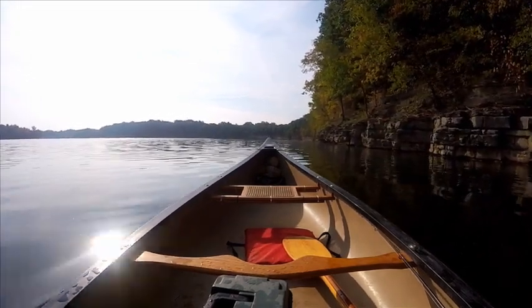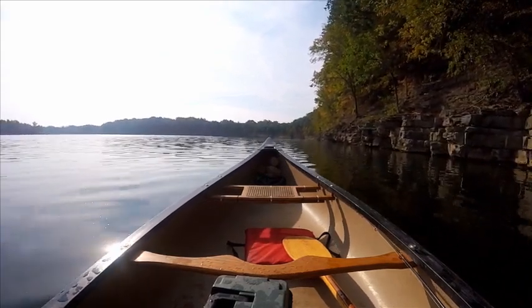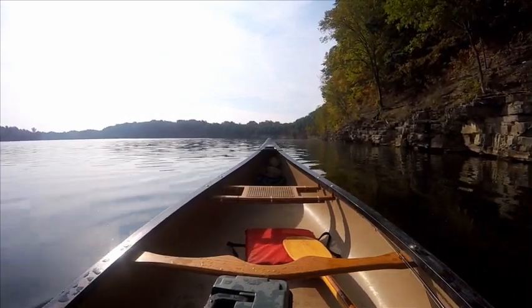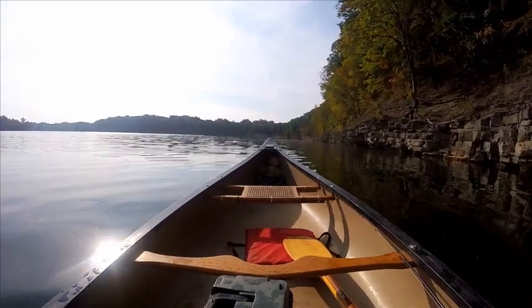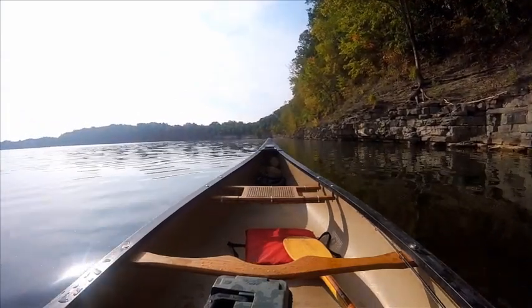Last fall, the fall season really hit early, almost 3 weeks early, and it peaked out very quickly. I don't know what it's going to do this year. Looks like it might be another early fall. But we're trying to make this. Golly, look at these bluffs. They're just beautiful.